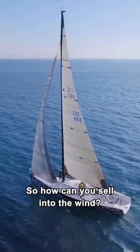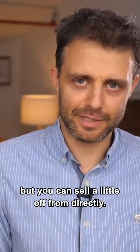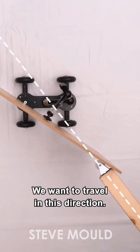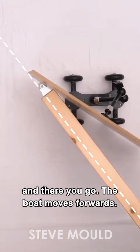So how can you sail into the wind? Well, you can't sail directly into the wind, but you can sail a little off from directly. I'll just show you with the model. So the wind is coming in this direction, we want to travel in this direction, we angle the sail like this, and there you go, the boat moves forwards.